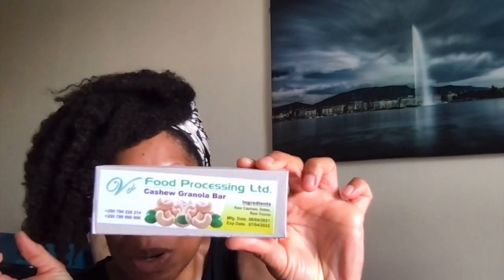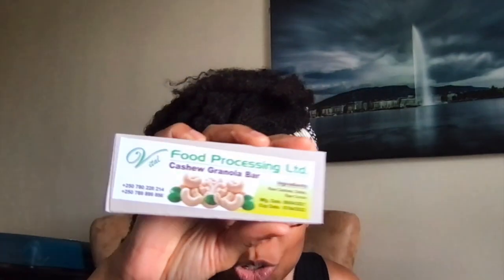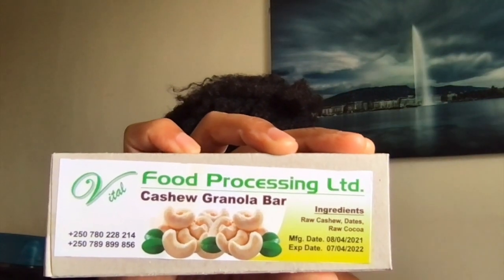Now, as you know, if you watched my previous video, I picked up this cashew granola bar at Empathy Organics, which is a separate business. While I was there, I noticed that they carried her products and I was like, oh, let me just go ahead and try it out. Let me tell you, this granola bar is the best tasting granola bar that I have had in my entire life. And it is the cleanest. As you could see, the only ingredients here are raw cashews, dates, and raw cacao. That's it. Very clean. And on top of that, she offers macadamia granola bars.